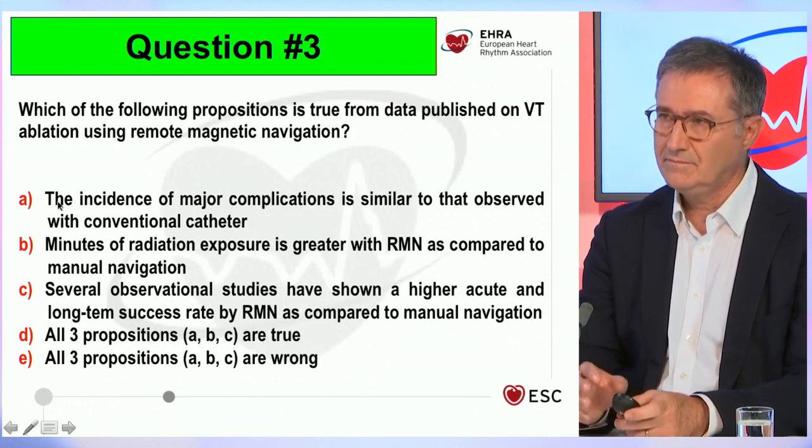And before we go further, there is another question. It may relate to the discussion we have. So what is your advice? It's probably from a beginner or a fellow: which is the most suitable procedure for beginners with the remote magnetic navigation to start with?